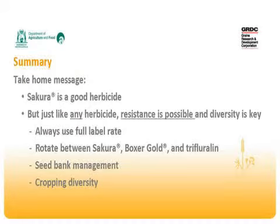Now we'll move on and summarize and give you the take-home message from all of this work. What we would definitely say is that Sakura is a good herbicide for ryegrass control, but just like any herbicide, if you were to do this set of experiments, you'd find resistance is possible. Therefore, diversity in management practices is definitely the key to prolong the life and get the most use out of the new product. Therefore, always use the full label rate.